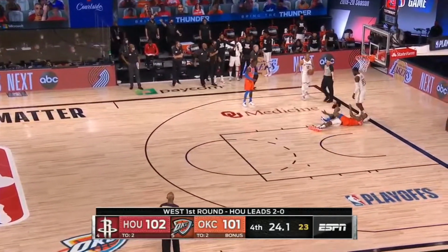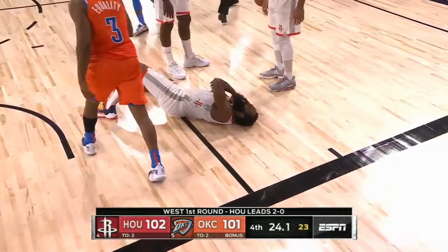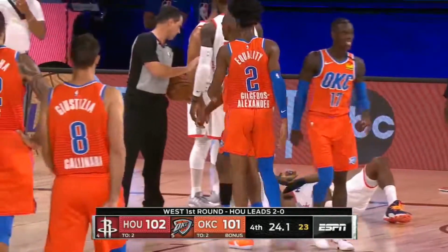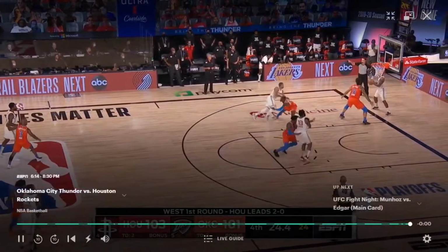That's going to be a foul on Chris Paul, yeah. I mean, there was a lot of contact both ways, and James Harden, that right shoulder that was bothering him at the half, he just fell on that, Mark. Yeah, he did. And I think a double would have been the right thing to do.